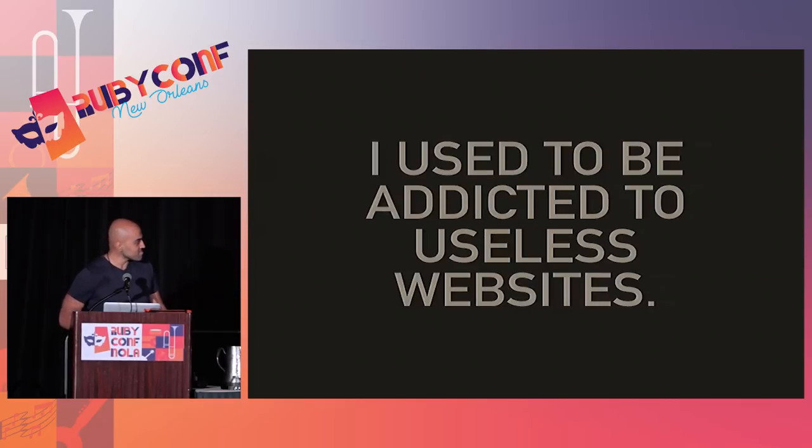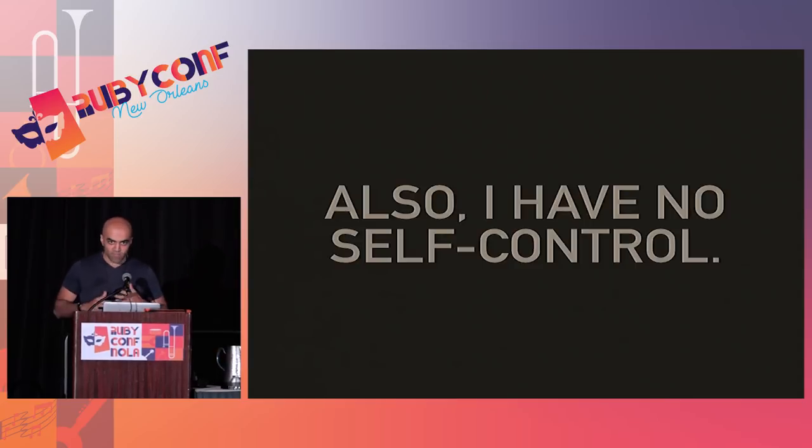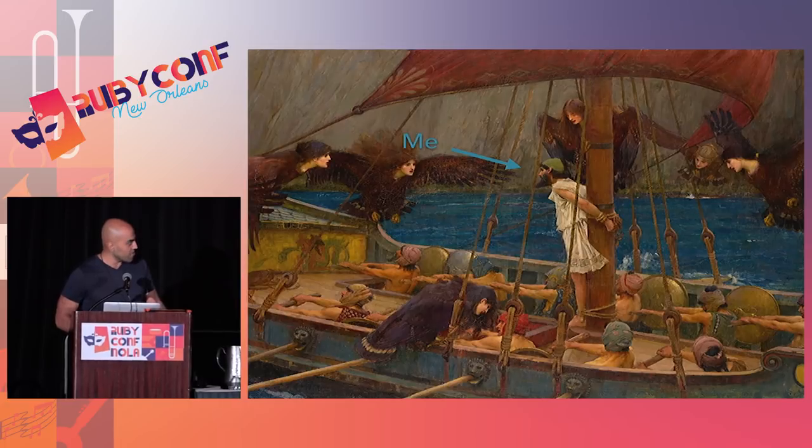So I used to be addicted to useless websites. I still am, but I used to be too. And I'm sure you guys know what this is like. Here's just an artist's depiction of what a useless site might look like. We all have our own poisons, you know. You probably have something like this. Also, I should note that I have no self-control to speak of. So that's pretty bad.